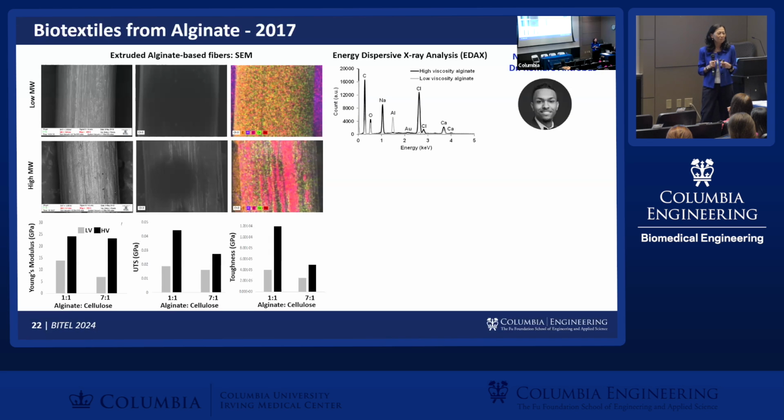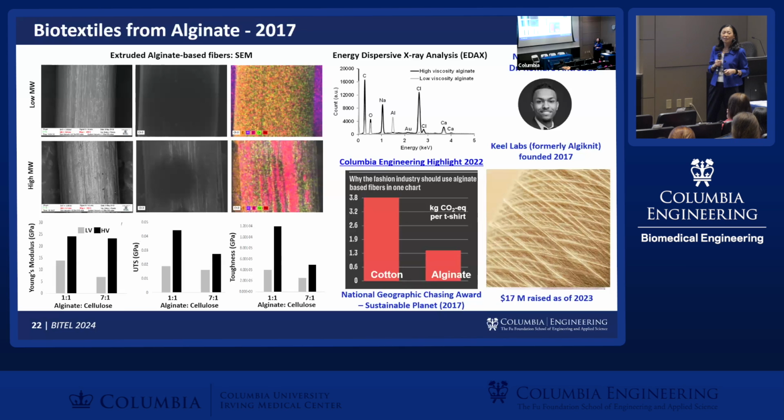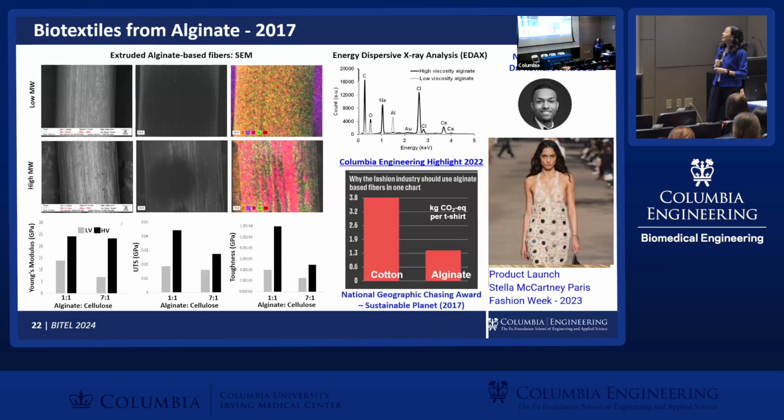Okay, so this was a very straightforward project. So we gave it to a master's student, Romar Antrobus. He was a new master's student in the lab. So he took this to a new level, and he was able to make very strong fiber. And that actually was translated into a startup. And the startup made textiles. And these are the yarns that are called alginate yarns that are made based on alginate. And then also the product was first launched on the Paris runway last year. So this is an example of a material from the ocean.